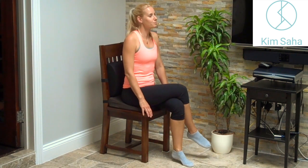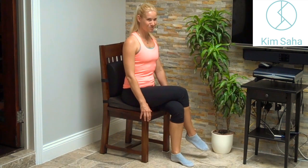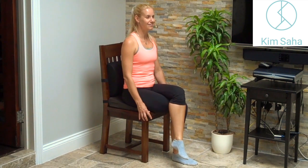Keep remembering to drop those shoulders. Good. Squeezing through that calf. Brilliant. So quite high numbers again of these. I think you could do 30 on each leg. Could do a few more if you wanted. But just make sure that you repeat on the other leg. Pulling up onto the toes there. Good.